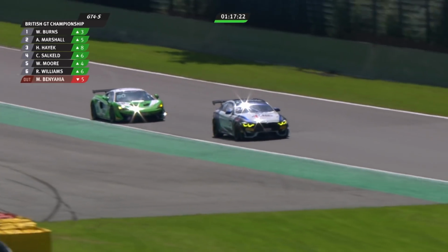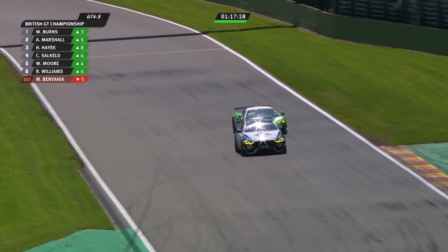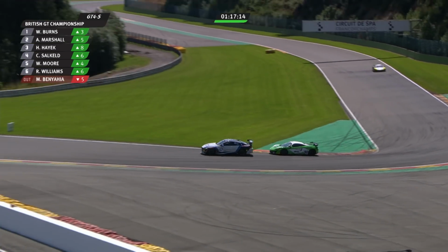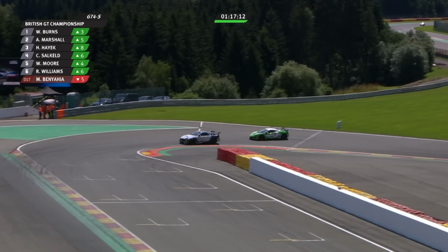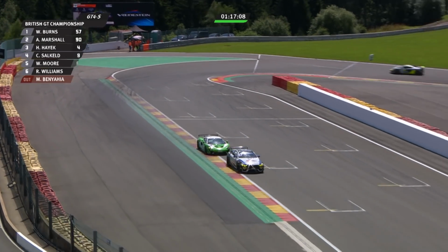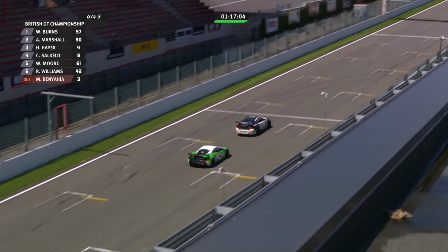Ashley Marshall closes in. Is that McLaren better on the brakes than the BMW? He thinks about the inside. Very, very sideways under braking there for Will Burns. Does he get the car stopped? He does. The McLaren, though, is a bit more nimble, a bit more agile. Comes off the corners well and tries to get the run down to La Source corner. But the 57 BMW just about hangs on then.